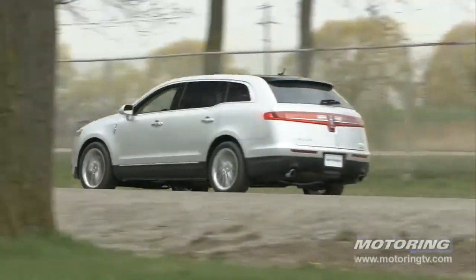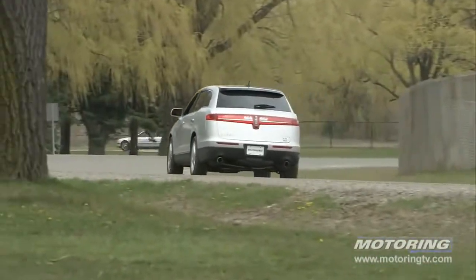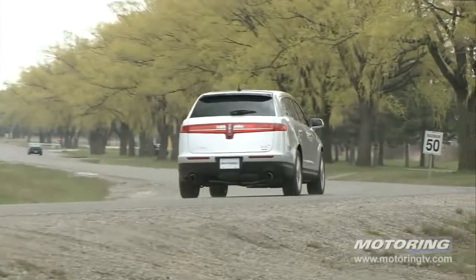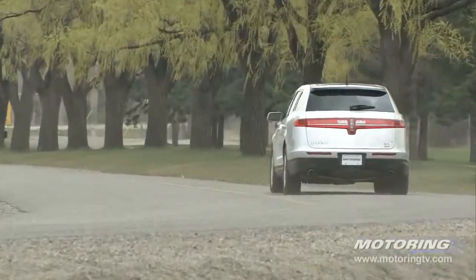In normal driving conditions, the system powers the front wheels. However, the instant it detects a problem, it sends power rearward in just 16 milliseconds. As such, it's proactive in all but name.